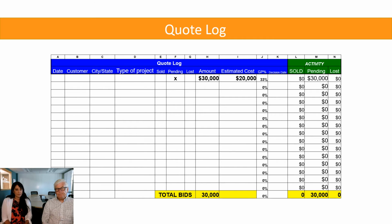So here's an example of what a quote log might look like. This is just done in an Excel spreadsheet where you list every job that you consider that you want to bid on, and you can put down your estimated margin on the job. In this little illustration, one job is pending. We bid 30,000, estimated cost is 20,000, and then the computer will calculate the total on the side.